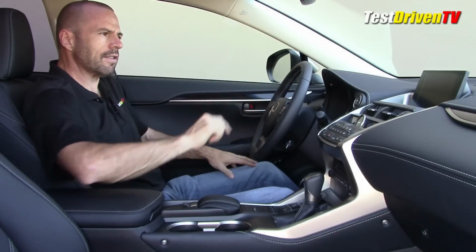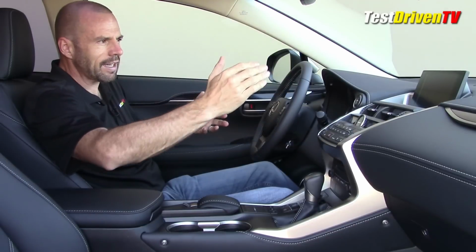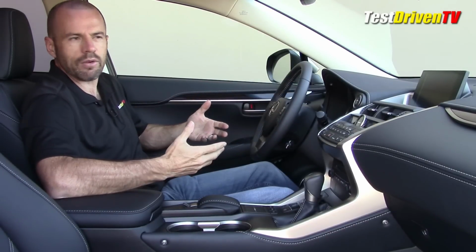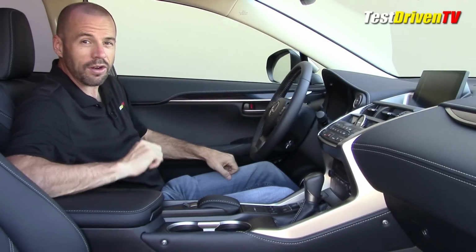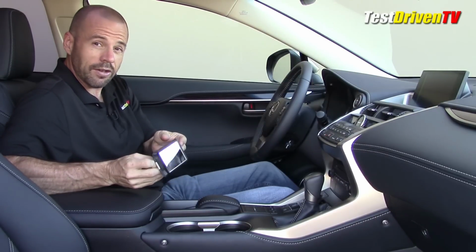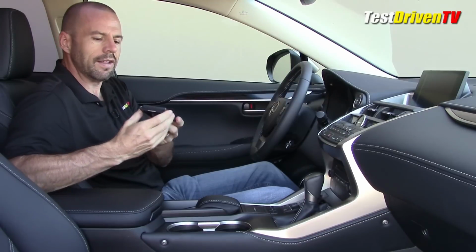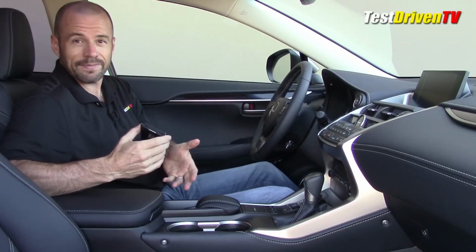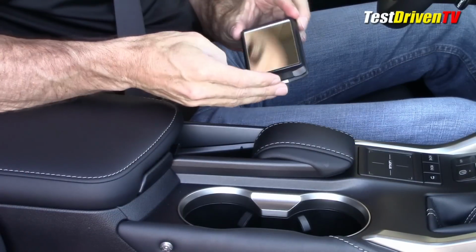Now the other thing is that screen up there, it's in the sun. It's not really shrouded by any kind of shading device, so when you're driving around and the sun hits it, sometimes it makes it hard to see. Now one more detail I want to point out here is this. It's kind of a cool little thing. This appears to me to be a makeup mirror, and I hate to sound sexist, but it's got a place down here where it looks like makeup items could fit. So kind of an interesting little detail here.